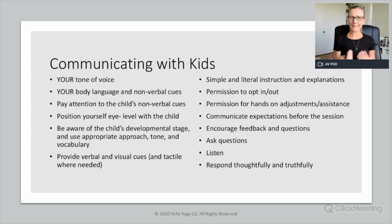Of course, you can explain this to the parents too, so the parents understand what you're teaching here and what your whole philosophy is on it. But I don't believe in forcing children to participate in movement, meditation, and mindfulness. Of course, we make it so fun and engaging, they want to anyway.